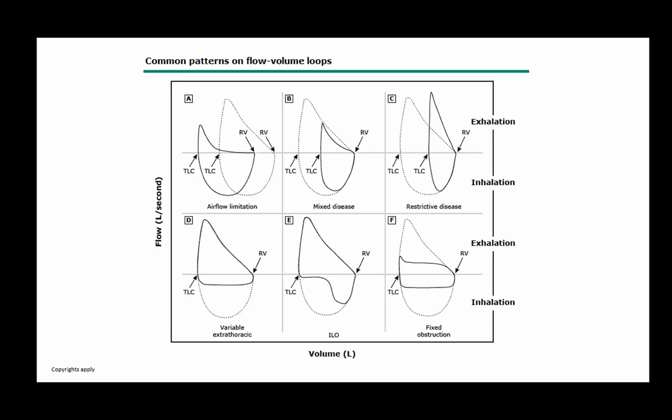So what we're seeing here is a scooped out appearance, which is the term you traditionally see. Below the x-axis is your inhalation, you're inhaling, and then this is your exhalation. Due to the expiratory airflow limitation, you have this scooped out appearance. And so your residual volume is increased compared to baseline on a perfect test, and that's something you would also look for.